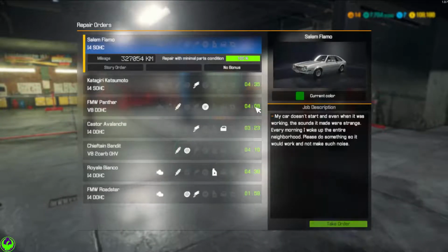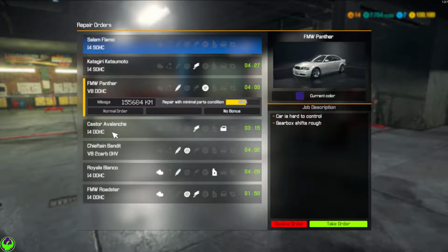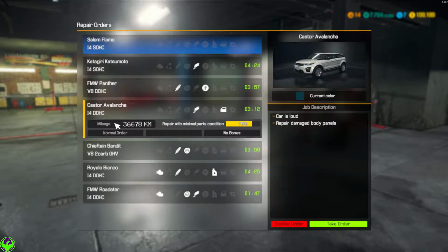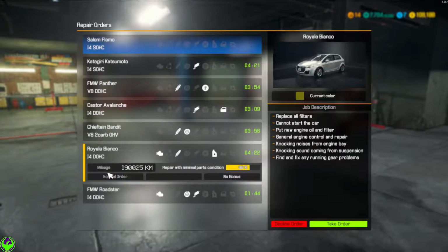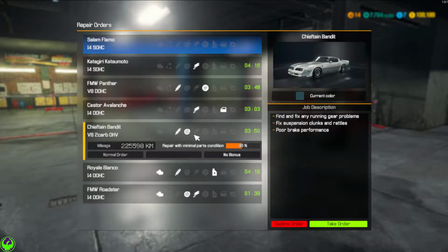Right, let's get cracking. What have we got order-wise? Oh, hang on, we have a Chieftain, a Bandit, a Rangy, the Roadster. Oh, it's got to be the Bandit, hasn't it? What have we got? Poor brake performance. We've got fix suspension clunks and rattles. Find and fix any running gear problems. Well, that's fun. Let's take that.